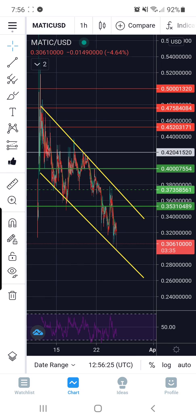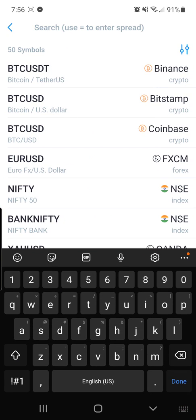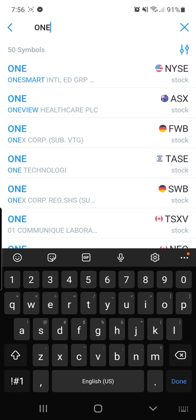So 35 cents is going to be resistance. 38 cents will be resistance. 40 cents will be resistance. Also, the top of this falling channel would be resistance. So we have tons of areas to get through, guys, if we get a correction here to the upside. But keep in mind, guys, if 30 cents doesn't hold, I do expect us to at least come down to 28 cents, guys, for Matic. So I'm going to go ahead and throw it over on Harmony real quick and take a look at it.